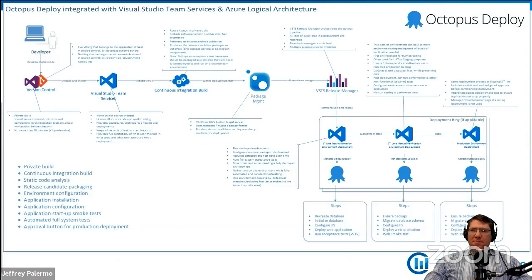So before we move on, let's just touch on a concrete implementation of the pieces of that DevOps pipeline. This is an example, and I know it still says Visual Studio Team Services instead of Azure DevOps Services, but this is an example of a very popular implementation where you have Azure DevOps Services or Azure Pipelines integrated with Octopus Deploy and pushing to Microsoft Azure or AWS. And you have certain capabilities like in the bullet point on the bottom left. You have your private build, you have your continuous integration build, you package up the components of your application, you put it in Azure Artifacts so that you have appropriate package management.